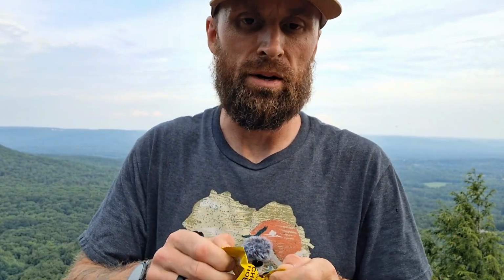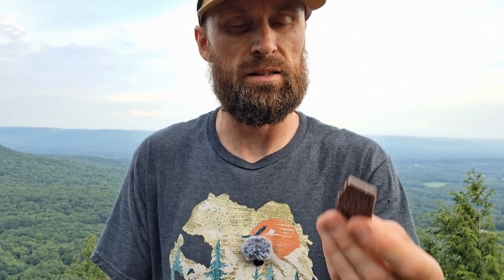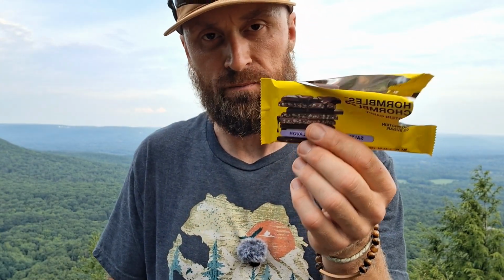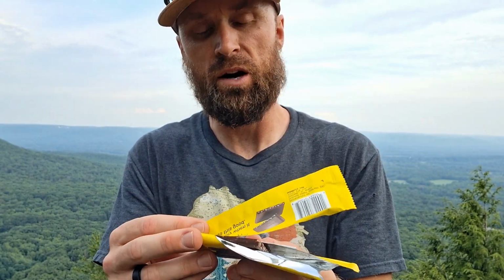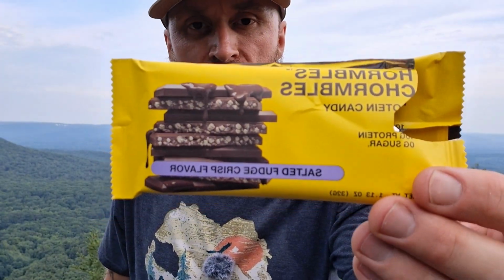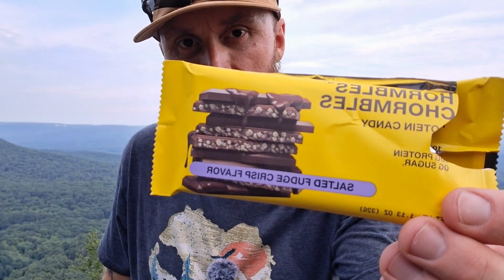Easy to open up, easy to try on the go. They break in 4 different pieces. Simple treat, simple chocolate, 150 calories. Thank you, Hormbles Chormbles, for letting me try your fantastic chocolate protein bar.